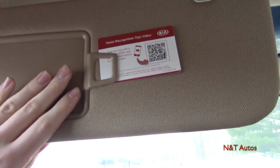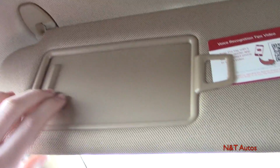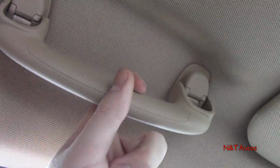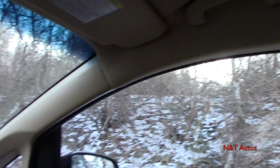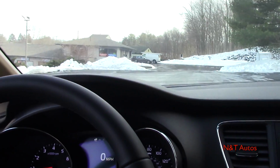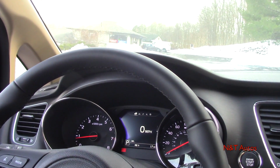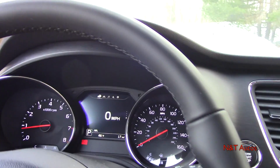So our visors, they're pretty big. And you have a nice mirror with a little bit of a light on the top. Really soft too, just like the headliner. It's got a really nice headliner to it. And you also have your grab handle up there too. So pretty nice interior for the Sedona. Now I believe it came out a couple years ago, but it's really not showing any age at all. It's just a really nice interior.